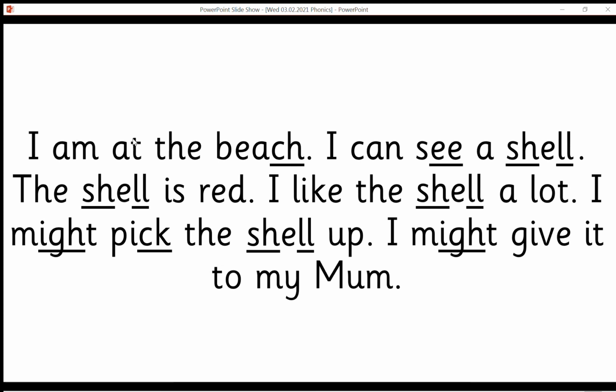I am at the beach. I can see a shell. The shell is red. I like the shell a lot. I might pick the shell up. I might give it to my mum. Okay, how many times do you think it's there? Is it there once? Twice? Three times? Four times? Five times? Ten? How many do you think?